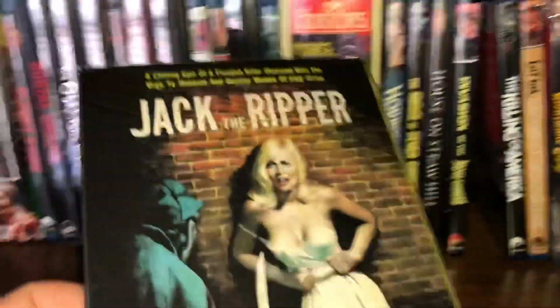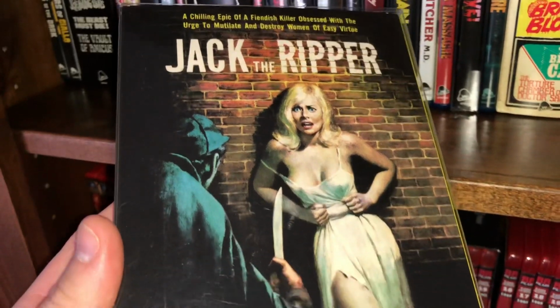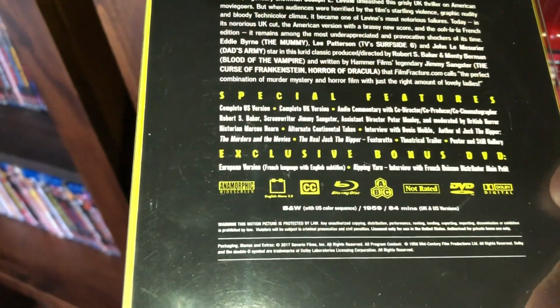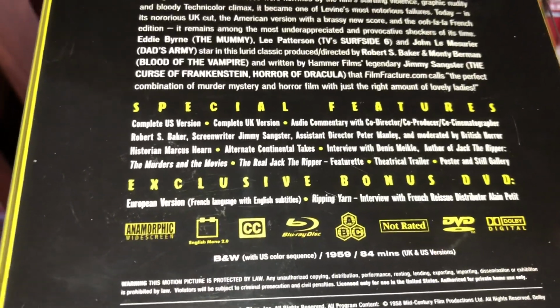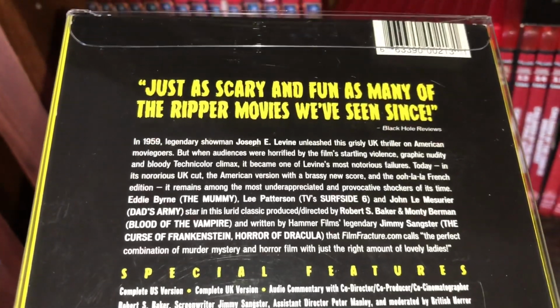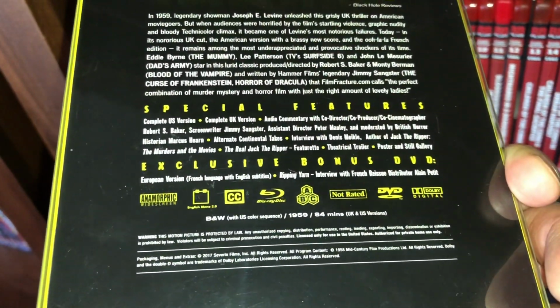Next one is one that sold out pretty quick on their website, and this one fetches a pretty penny on the secondary markets because you can't find it anywhere anymore. This is Jack the Ripper. And this contains the exclusive bonus DVD with the European version of the film. So you do get 2 different editions of the film. Jack the Ripper, glad to have that one.